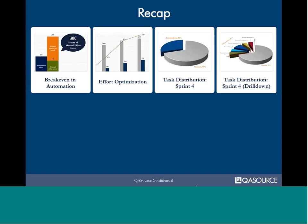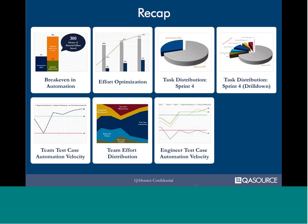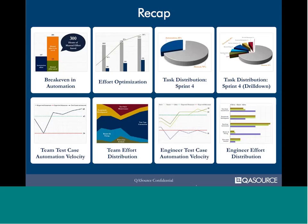Team effort distribution chart, again, tells you what your team is really focusing on. Are they really spending most of their time in test case automation creation, because that's where they should be spending time? If they are not, then we look at engineers' test case automation velocity, make sure that each engineer is producing, each engineer is pulling their own weight, and they're not dragging other team members down. That's when the last chart comes in, and if there is a problem, you can really see if there is a challenge with an engineer, with the product, or with the framework, and make sure you have a productive member of your team. Okay?